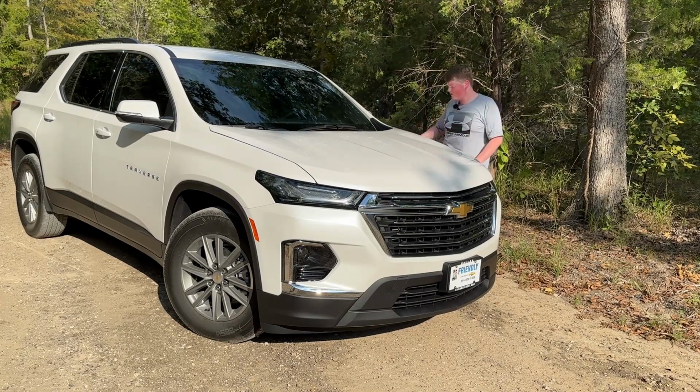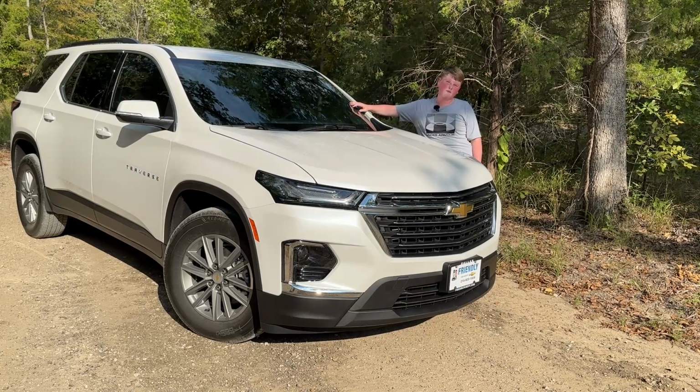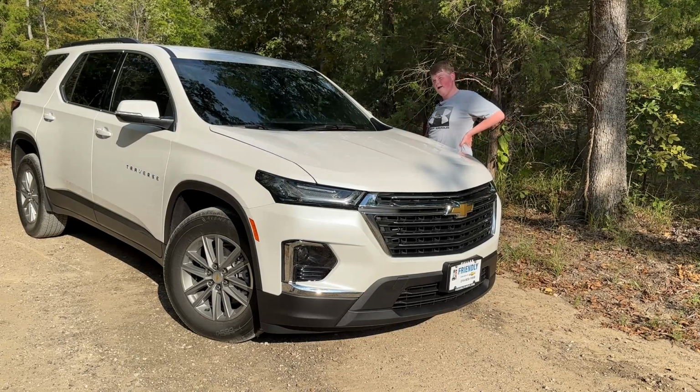As far as the price point goes, the Traverse LS, which is the base model, starts at around $35,000 before tax, title, and license. This version that we are talking about right here, the LT Cloth front wheel drive with the tech package, MSRPs for around $41,000.